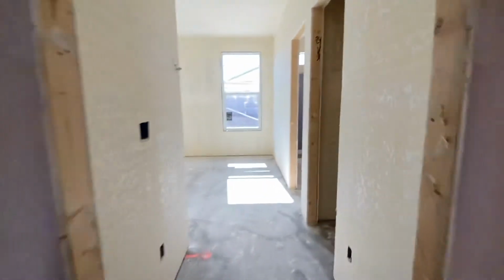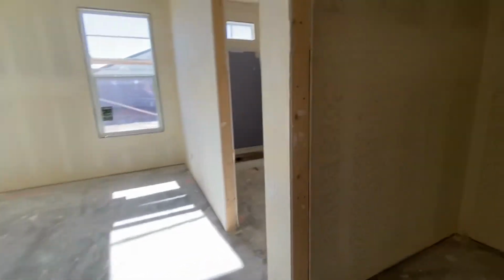Guest bathroom, tub shower combo. At least this will show you what the shower surround looks like. And then the master. So walk-in closet.